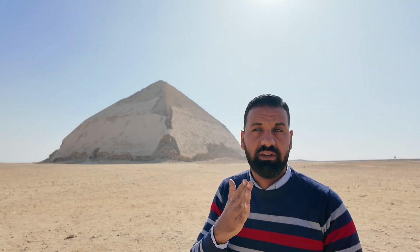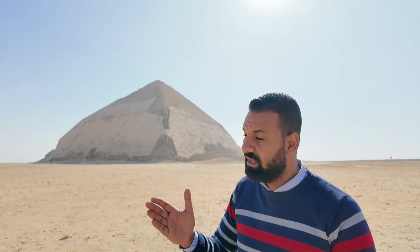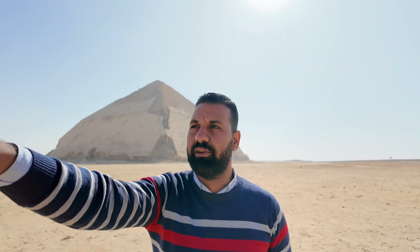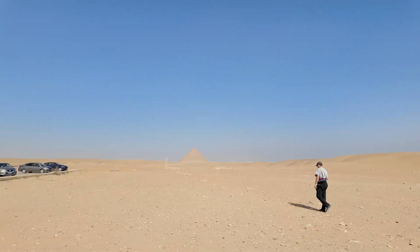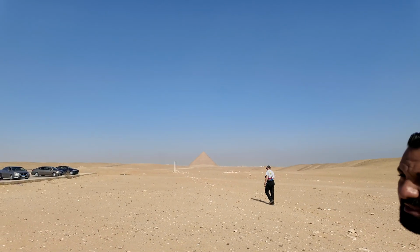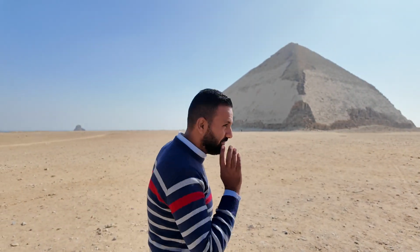And also later the king rejected it and ordered his architect to build another pyramid for him. It's over there, the Red Pyramid. And it's called the Red Pyramid. Why? Because it's made out of red limestone. If you want to enter inside the pyramid, you can do it.